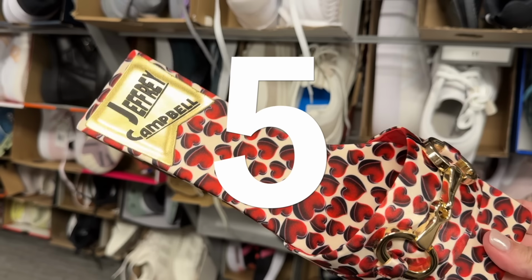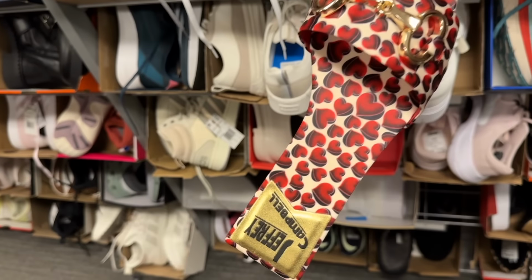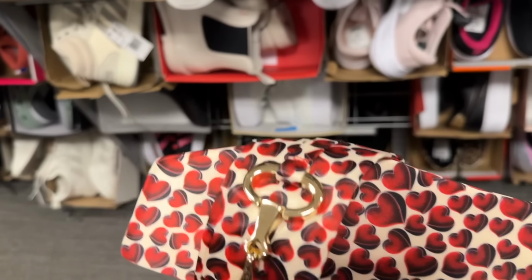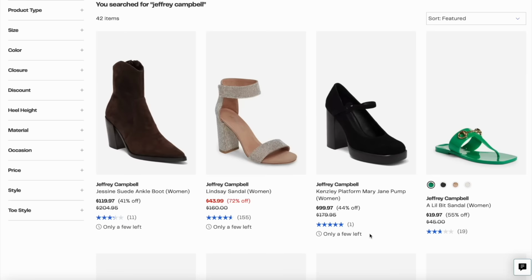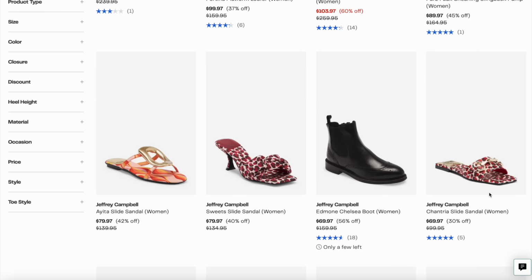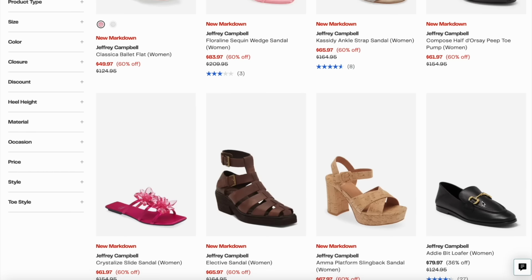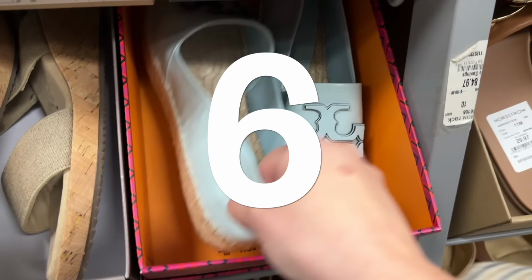Next one is Jeffrey Campbell. Now there's many style options for high quality shoes, and this is definitely one of them. This is really a great way to feel like you're wearing designer without the price that comes with it. And I just absolutely loved these slides. They are so cute. They have so much character to them. If you're not loving this one specifically, there's a ton more online, especially right now on clearance for less than $60.